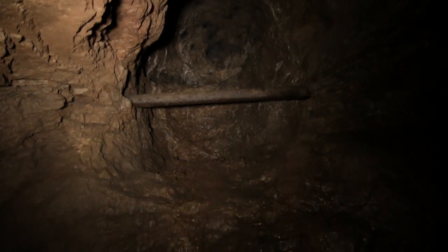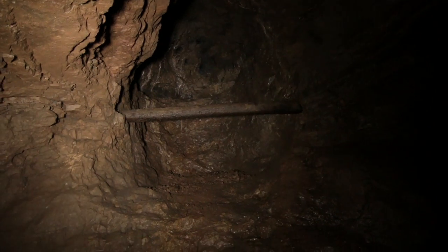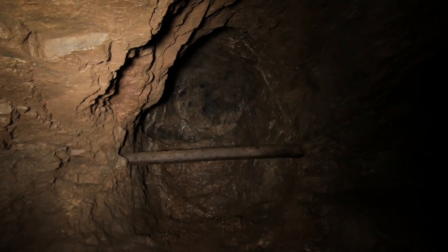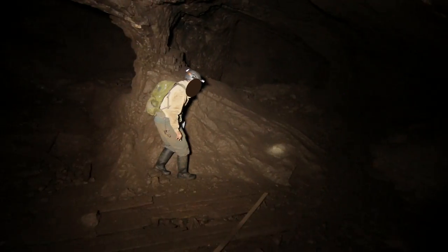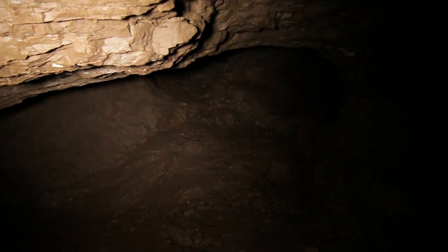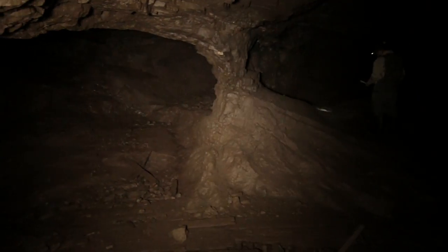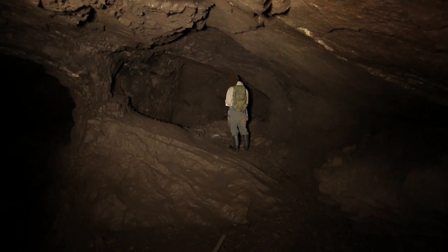But just looking up from there, here's a big stope chamber dug out of the ceiling there with a big timber across. And down from it over here is another smaller one. So here I'm on the other side of the wooden planking that we're trying to avoid. Again, there's the other side of the room with the stopes we just looked at. There's the pillar and there's an end there.